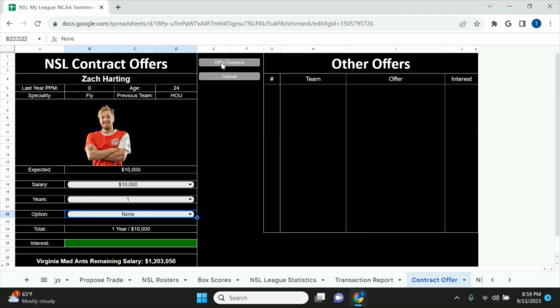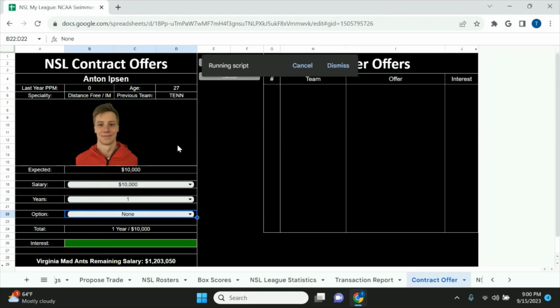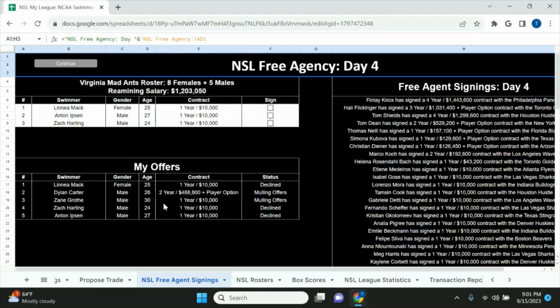And then let's also get Zach Harding, who went to Louisville. And then let's also get Anton Ibsen, who went to NC State. I forget what country he represents, but we do offer him a contract. And after day 3, or day 4 actually, we get Leanna Mack to sign Anton Ibsen, and Zach Harding.